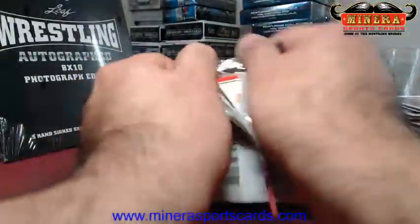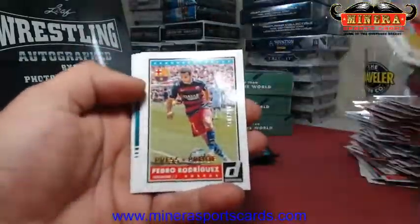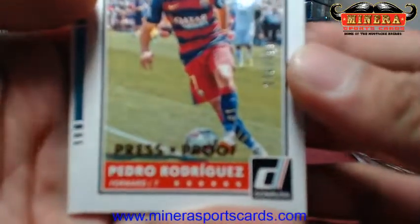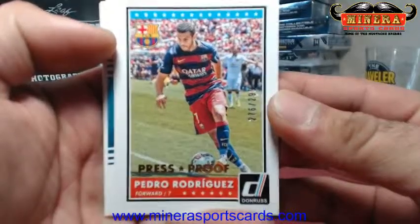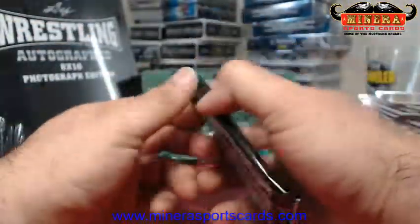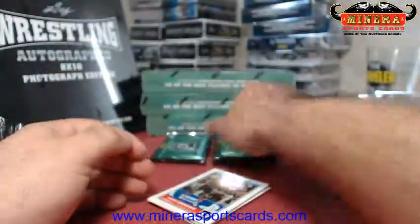67/299. All right, one of these four, five packs should have our autograph coming up. Pedro Rodriguez, bronze press proof, 276/299 for Barcelona. That's our autograph.